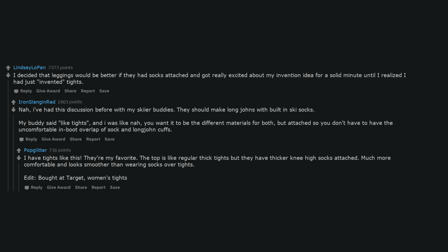I have tights like this. They're my favorite. The top is like regular thick tights, but they have thicker knee-high socks attached. Much more comfortable and looks smoother than wearing socks over tights. Edit, bought at Target, women's tights.